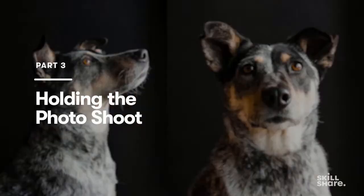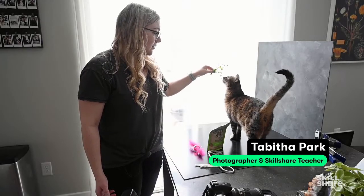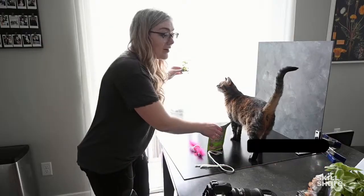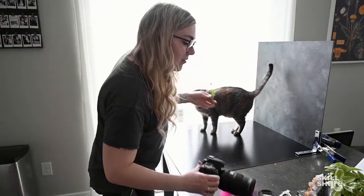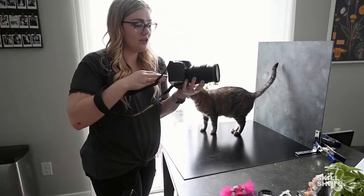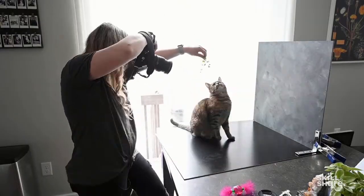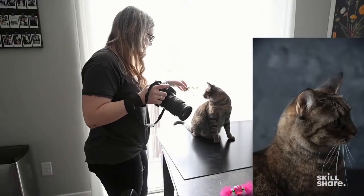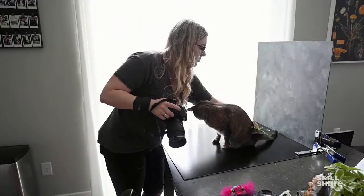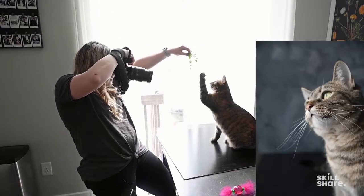Come get in the picture. She knows she's not supposed to be on the kitchen table, so we're going to let it pass just this once. While she's in position, I'm gonna just go ahead and get myself ready to go. You're so pretty. I want you to look over this way. So turn. Come here. Oh yes, I put her face toward the light.